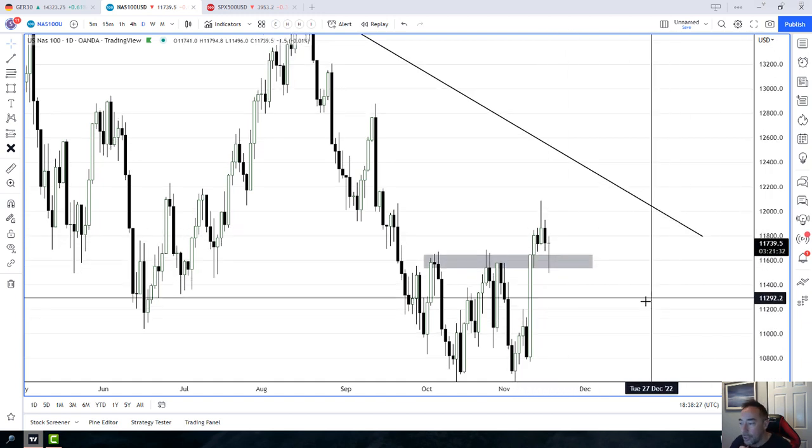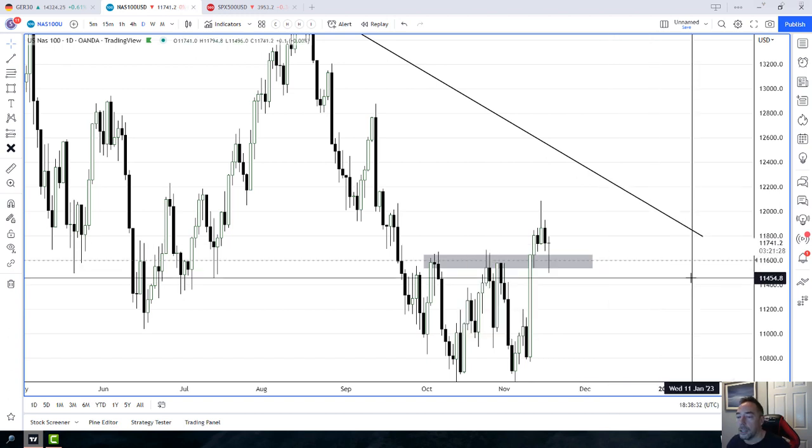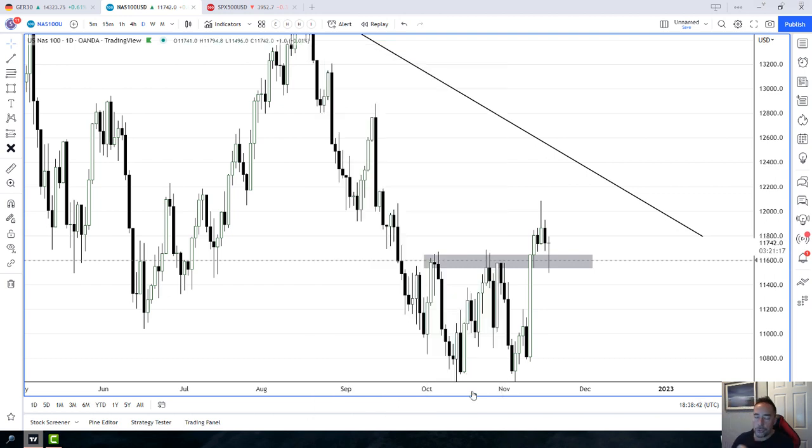Now if we do, what you want to be doing is setting alerts around 11.6. I'm just going to do that now. Daily resistance. So if price was to come into that level, you could drop down into a smaller time frame and then look for buying opportunities.